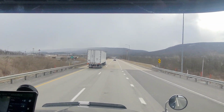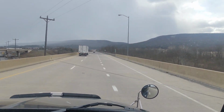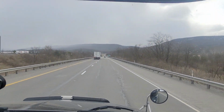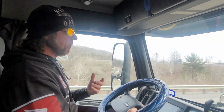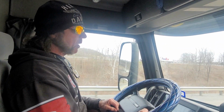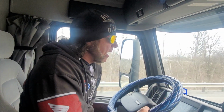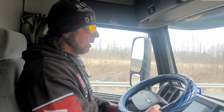I drove this thing 500 and something miles yesterday, and I'm not getting the fatigue in my back that I got in my Ford F350, my XLT. I had back surgery in 2017 from a dirt bike accident, and my back would get really tight. This air ride seat is adjustable up and down, and it has 6 different adjustments for lumbar and side support.